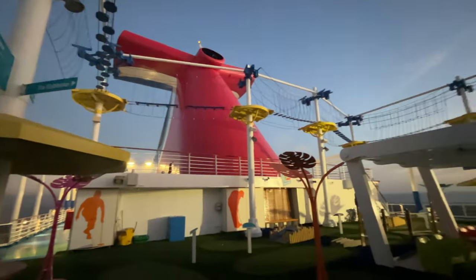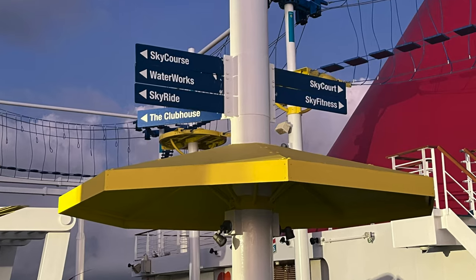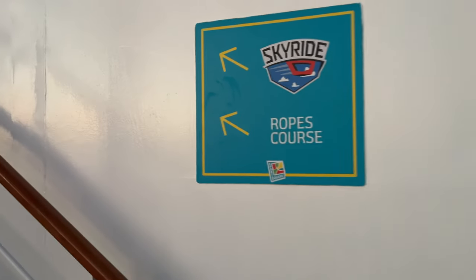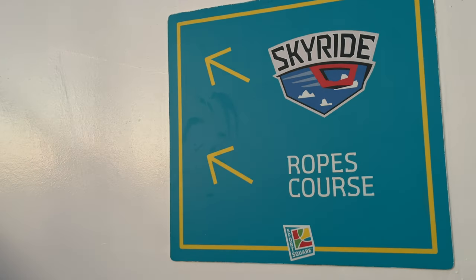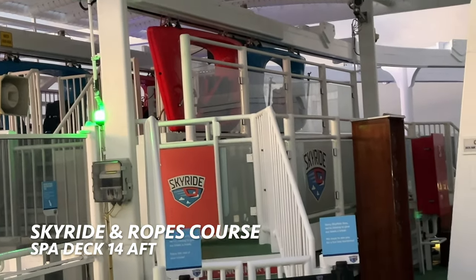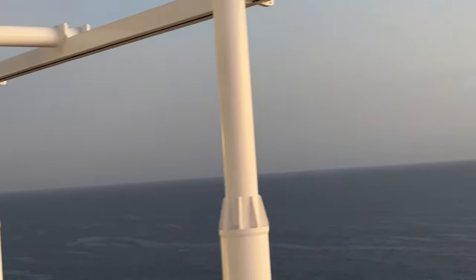You can see the sun starting to pop. Skyride and ropes course. We're gonna go up there and take a look. As you can see, there's the two sky rides right there. You get on, I think there's another set on the other side. All the way around, you're even on the outside, the outer one. Looks like you're on the outside of the ship here.